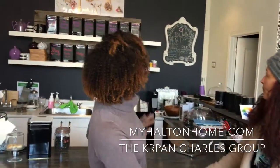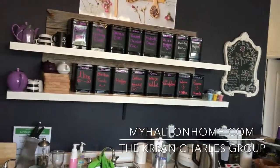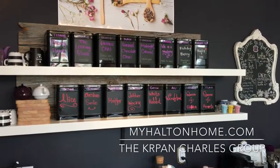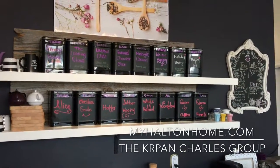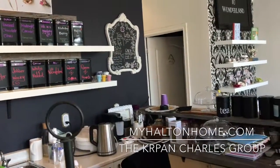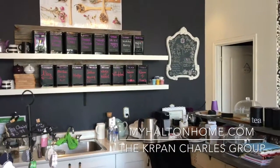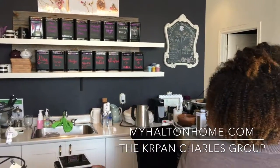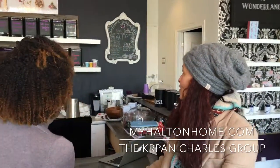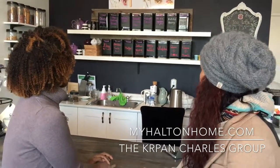Absolutely. So on the bottom shelf, we have what's called the signature blends. They're all the teas that have the Alice in Wonderland themed names. They always stay. The things on the top shelf are the ones that are rotating and seasonal. So for example, Alice is like an apple pie. It's an apple base with cinnamon, clove, ginger, nutmeg, those kinds of flavors. And the Cheshire Smile is much like Alice, but it's all berries.